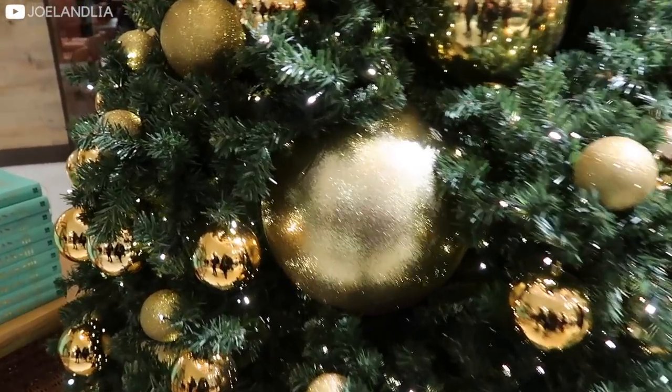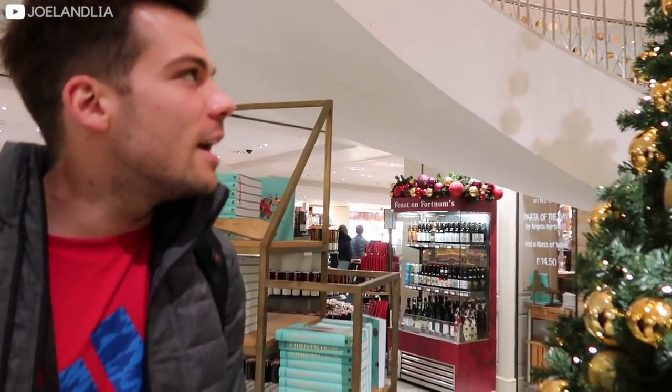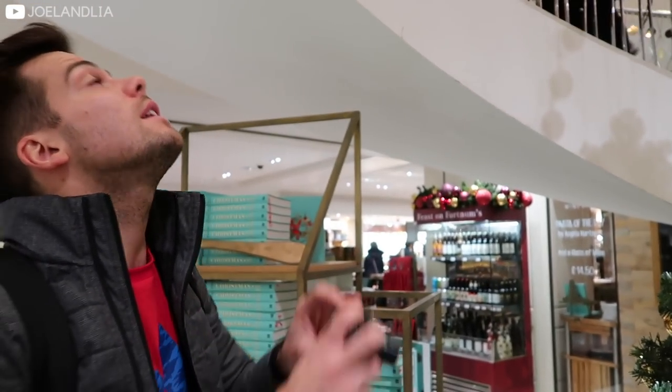How big that ball is. That has got to be the size of both of our heads put together. It must be. It's wedged in there. It's wedged in, isn't it? They've gone for all gold, which is an interesting concept. No red, no silver. Very Fortnum's. Very Fortnum's. Oh, that looks nice.